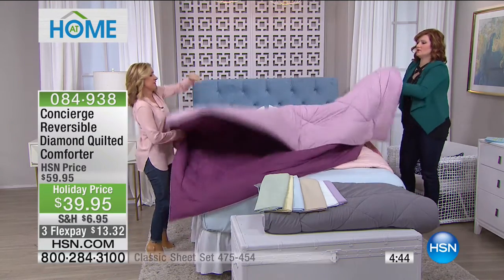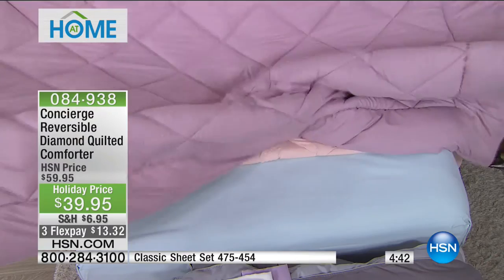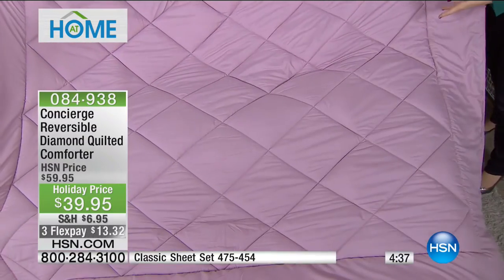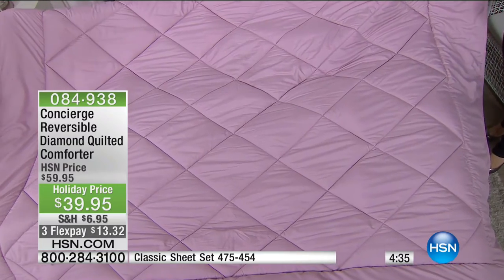And then you just reverse. Let's flip it and do the lighter. And now you can change it, season after season. Now maybe going into spring, you put the softer, lighter color and let that be the focal point. And you know what else?